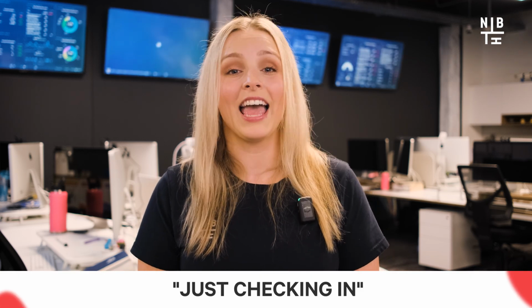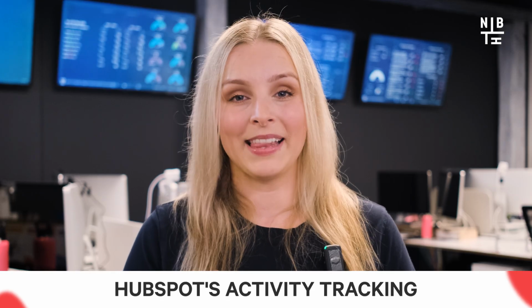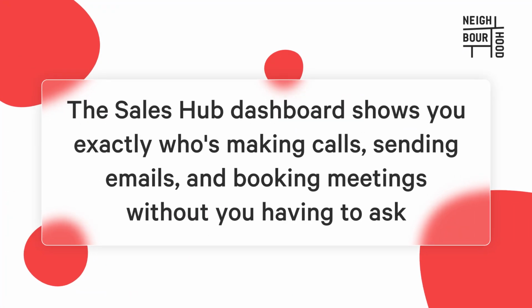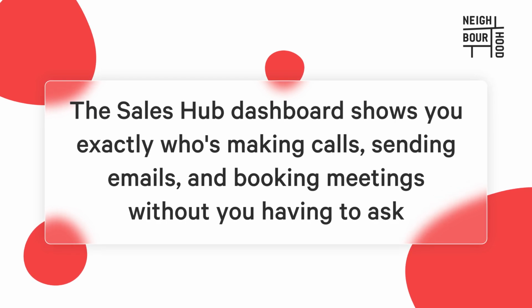First things first. You need visibility into what your team is doing without becoming that manager who sends just checking in messages every 45 minutes. HubSpot's activity tracking gives you that perfect balance. The Sales Hub dashboard shows you exactly who's making calls, sending emails, and booking meetings without you having to ask. You can see who's crushing it and who might need some support, all without a single awkward "what are you working on?" Slack message.